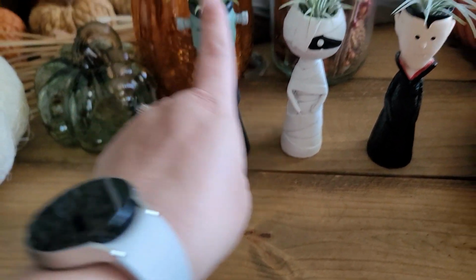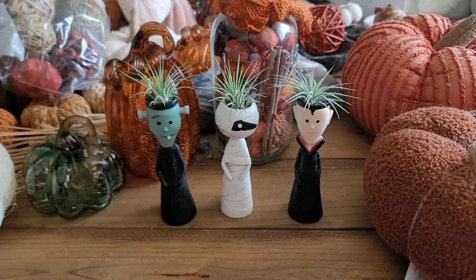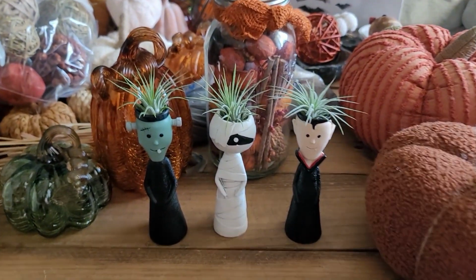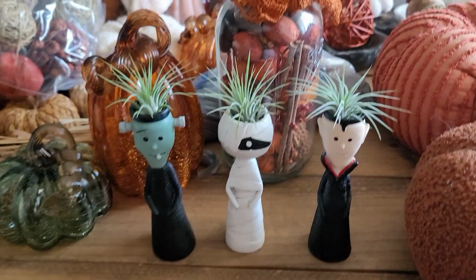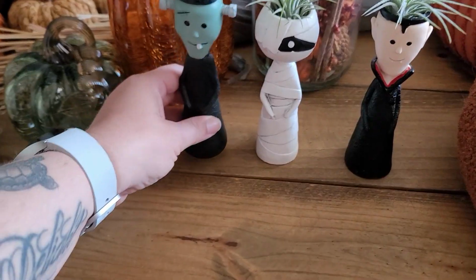And they're super easy to care for. I just mist them once a week, and that's all you have to do, because technically they're just glued in here. I actually didn't even know that they were real plants. I thought they were fake, but they're not. They're real. So anyway, we're gonna go ahead and put these guys out.